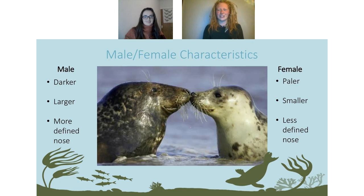I'm just going to take you through a few slides showing what we look for in these surveys and how we determine that information. So the first thing that we're trying to find out about the colony is the rough ratio of male to female seals.